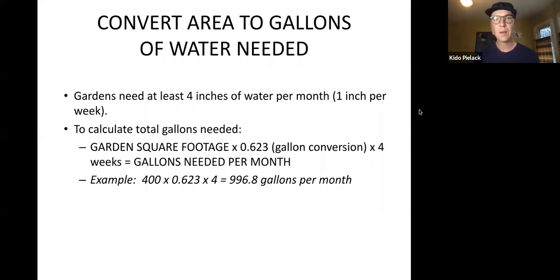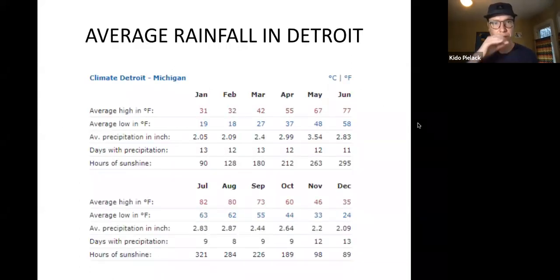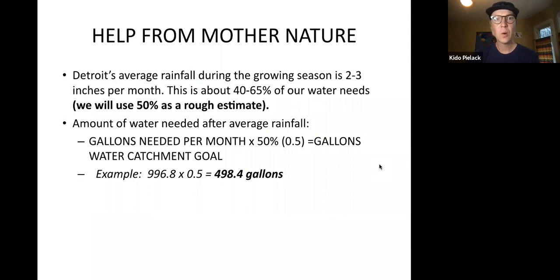Believe it or not, that's crazy, huh? But we've got Mother Nature, and Mother Nature does this pretty decently. If we say our growing season is somewhere between April and October, we're getting 2 to 3 inches per month. I didn't update this slide for this year, but this was from last year, so it's still pretty current. In this situation, Mother Nature on average compensates for roughly 40 to 65 percent, and for our estimation we're going to use 50% of our water needs. So after the rainfall, our garden needs about 500 gallons for a 20 by 20 garden.